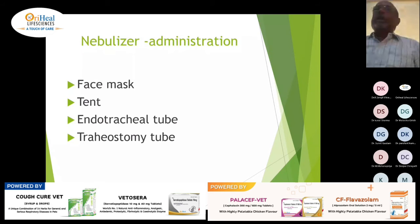And then again, a nebulizer can be administered through a face mask, or through a tent, or through an endotracheal tube, or a tracheostomy tube, or you have these puffers which human beings use for asthma. The same thing with the attachment for animals is coming in the market. You can use them to give puffs, 6 to 8 puffs every 10 minutes, so that they become comfortable after giving a puff. So either a nebulizer or this puff method can be used in veterinary medicine for the benefit of severely depressed respiratory tract disease patients.